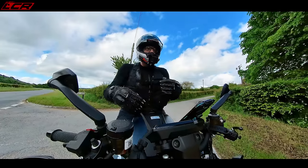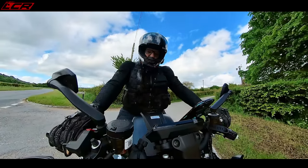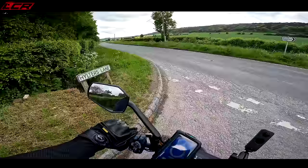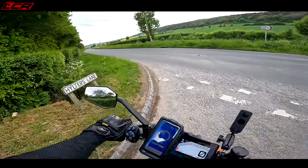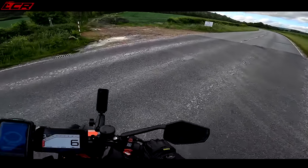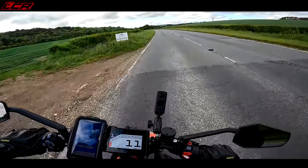So I put it in street mode because the wheelie control is a bit more forgiving in street mode. I'd never try this with the wheelie control off. It would be a recipe for disaster if you tried to launch this with the wheelie control off.